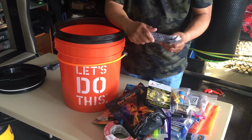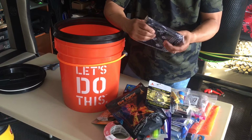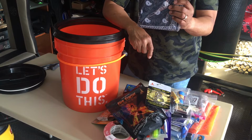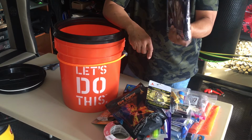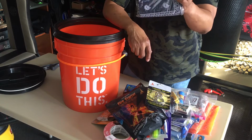And if you're going to be out there walking around and the sun is out, it gets too hot, bandanas. A lot of people don't think about it, but it's a good way to protect your head and against heat exhaustion. I have a dozen of them here, enough for everybody in my family. So it's good to have one as well.